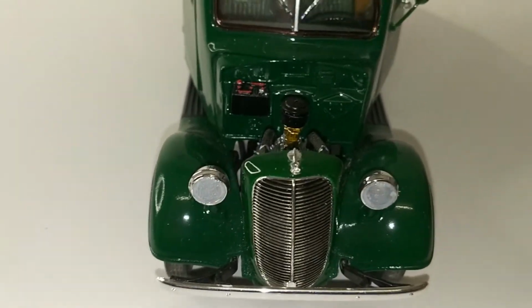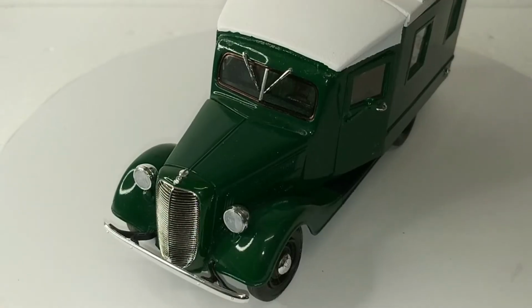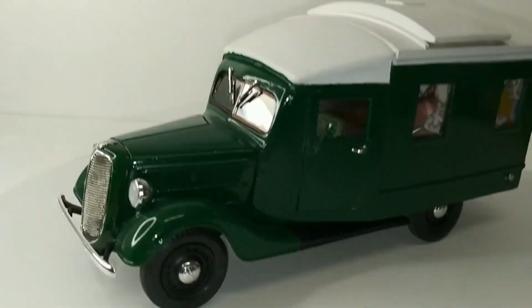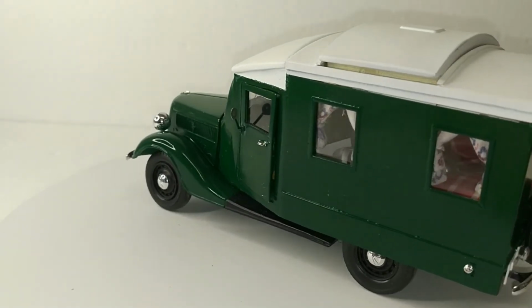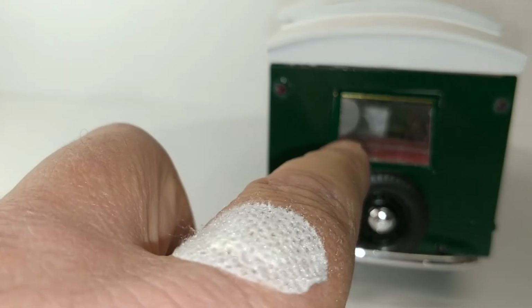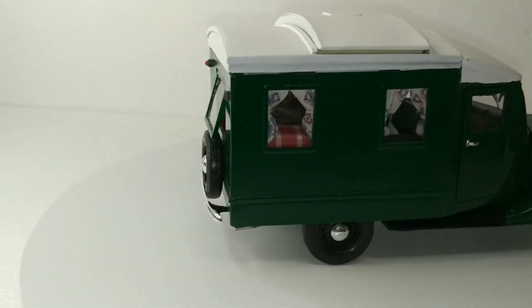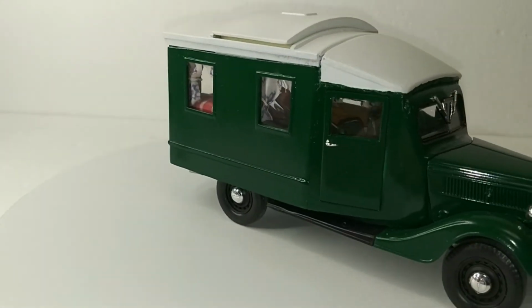Alright, I'll put everything back together and have one last spin around. So there she is, all packed up, ready to head home again. I'll go around very slowly again and just shut that back window. And there you are.